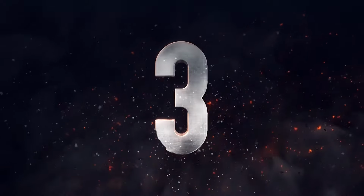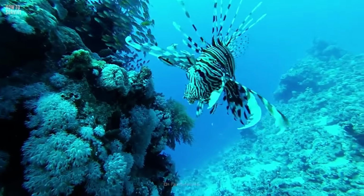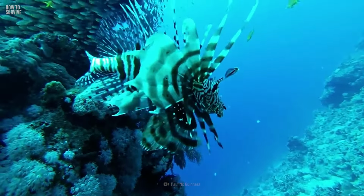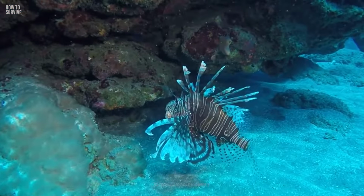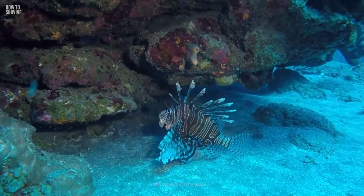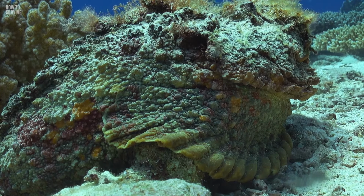Step 3. Beware of warm water. Stonefish enjoy warm habitats, and like their infamous invasive relatives, the zebrafish, also known as lionfish, they can spread after being introduced to habitats that they thrive in. For this reason, these fish are found in places like Florida and the Caribbean islands. So the colder the water is, the less likely you will be to step on this poisonous creature.